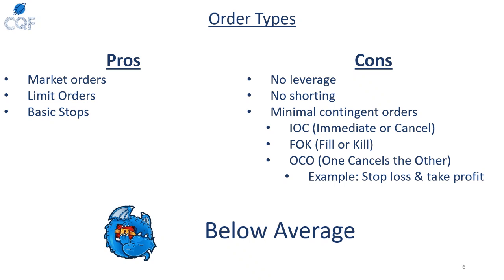The user experience is kind of, you put in how much money you have and how much you want to buy, and you click go. That's nice, but very, very limited flexibility for anybody that's not basically just starting out.